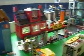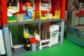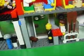Now on to the city corner. First, let's go on to the pizza place. There's two guys having some pizza. There's another place, and you can see right there I made a little pizza thingy holder, and you can see in there's the oven and a pizza.